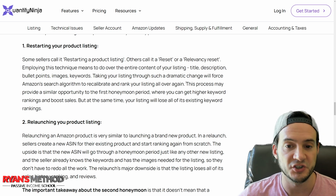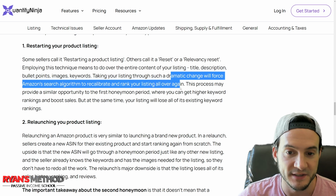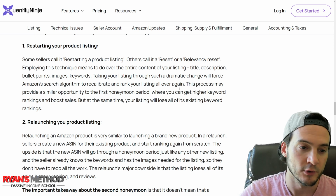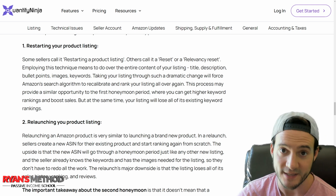Taking your listing through such a dramatic change will force Amazon's search algorithm to recalibrate and rank your listing all over again. This process may provide a similar opportunity to the first honeymoon period where you can get higher keyword rankings and boost sales, but at the same time, your listing will lose all of its existing keyword rankings.